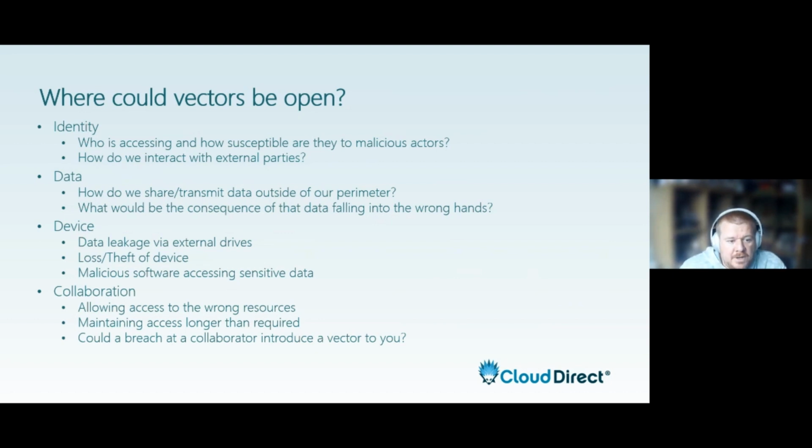We're looking at devices and how the loss or theft of a device could cause us issues. What could malicious software do? And again, how could data leak off of those devices? And then when we're looking at collaborating, again, similar to the identity piece, how can we maintain access, but only for as long as it's required? The risk there is that we're leaving people access to team sites, SharePoint sites, for longer than they need it to, and suddenly extra data is introduced to those sites which could be exposed to them.